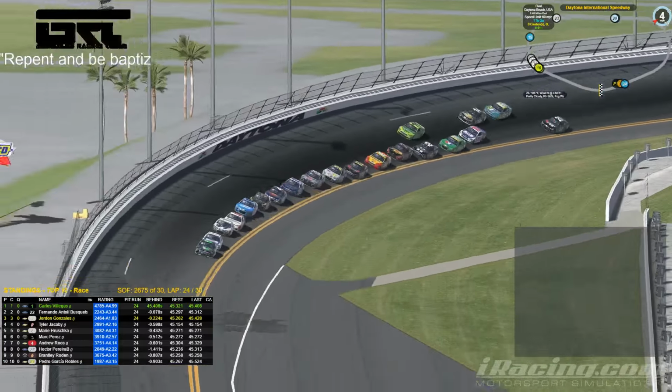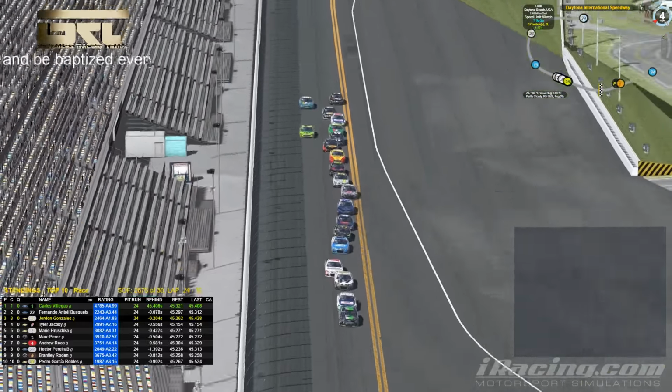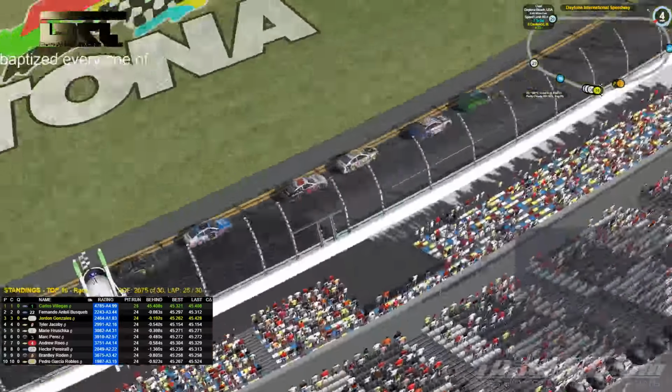See the gap between 3rd and 2nd here. That is a little bit purposeful. I'm trying to see what kind of run I can get. Planning my next move.